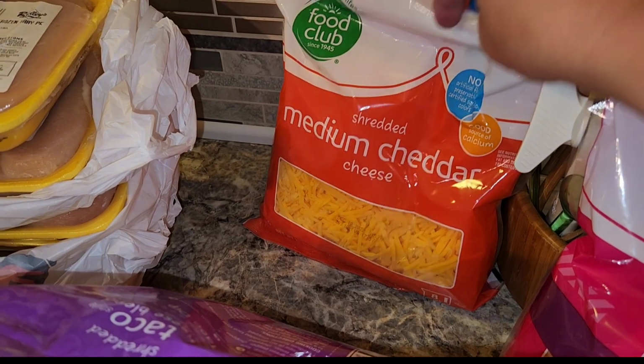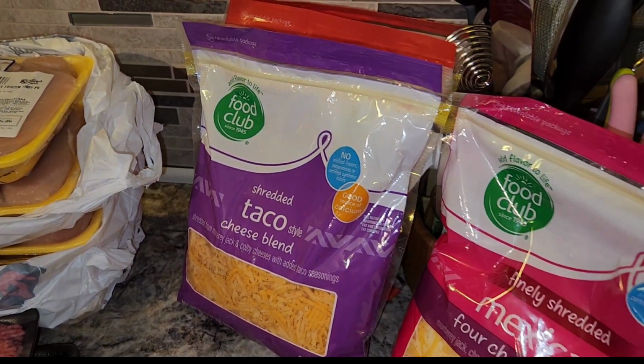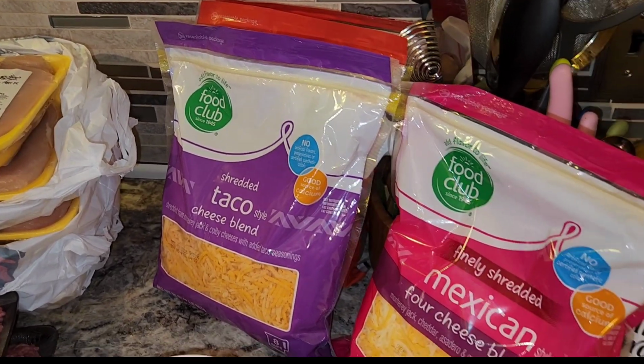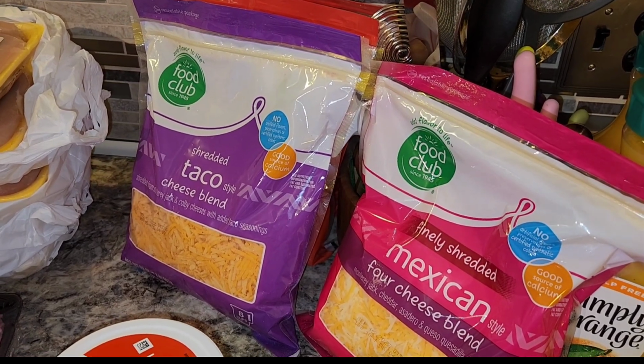And then I grabbed 2 medium cheddar. Before I went and bought cheese, I double checked my freezer to see how many were in there. So all of these cheeses were on sale for $6.99. And they are 2-pound bags.